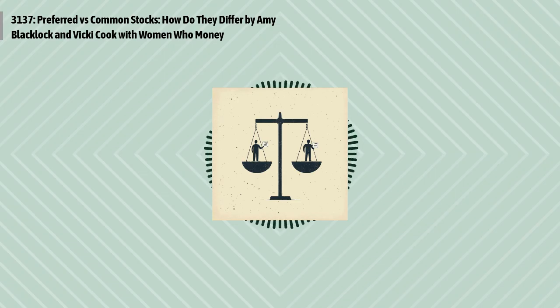Number 2, common stock dividend income is not guaranteed and is only paid when declared by the underlying corporation's board of directors. A preferred stock's dividend payment is established when the stock is issued. It's guaranteed and paid quarterly to the owner of record at predetermined dates.